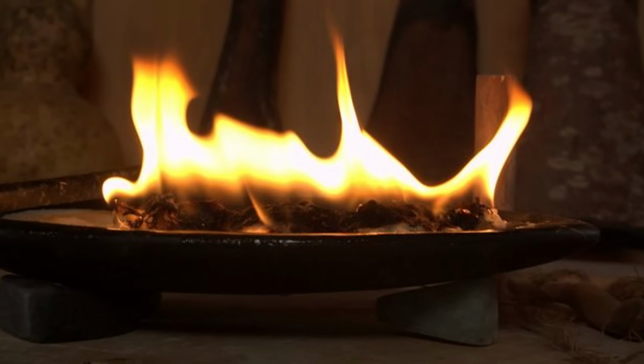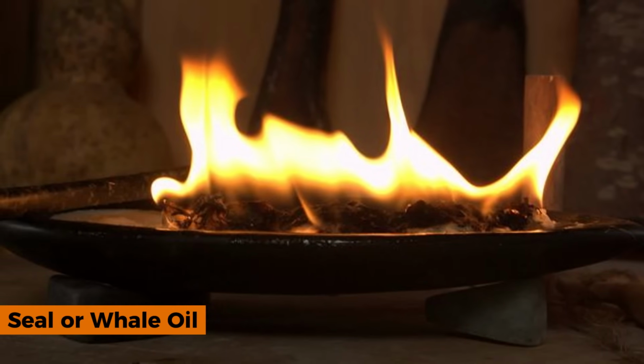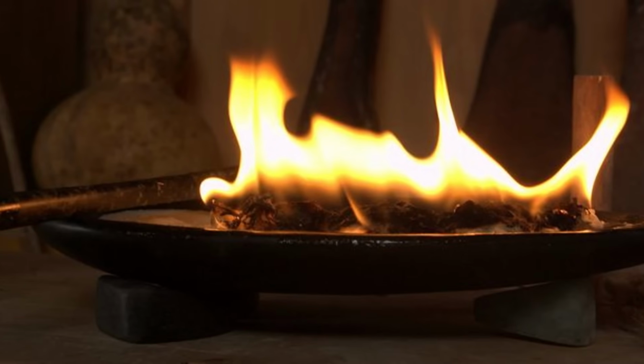Light comes from stone lamps called quillic that burn seal or whale oil. These aren't just for illumination. They add heat without producing much smoke or using up too much oxygen.